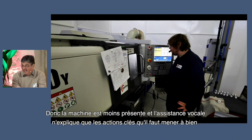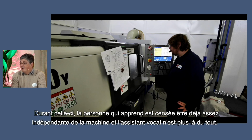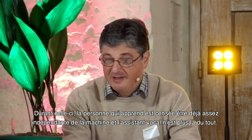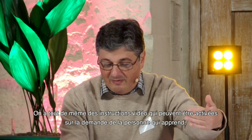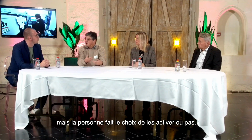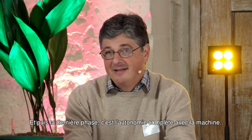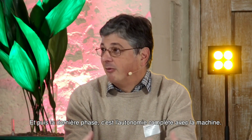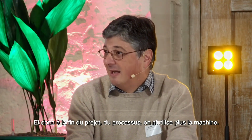It only gives the key actions to follow, and then it prepares phase 3, during which the learner is supposed to be quite independent from the Padlet, from the machine. Then the voice assistant is no longer present, and there are some video instructions which can be activated on the Padlet by the learner, but they choose to activate them or not. And of course, the 4th phase is complete autonomy in front of the machine. So at the end of the process, the learner is not supposed to use the voice assistant anymore.